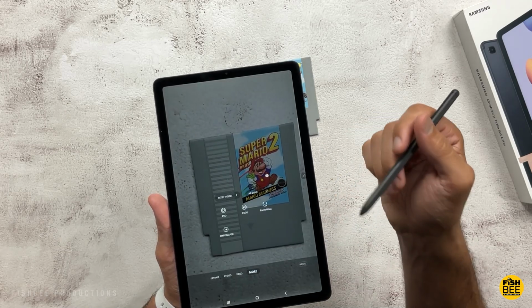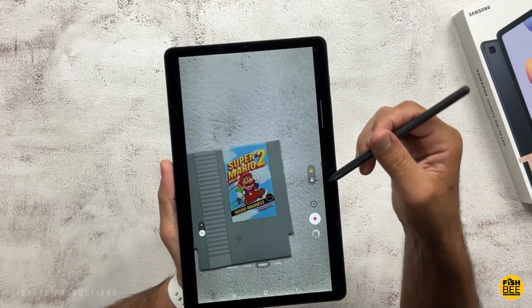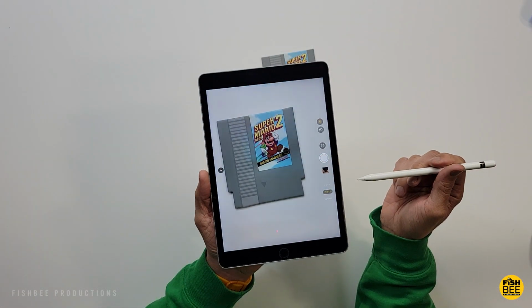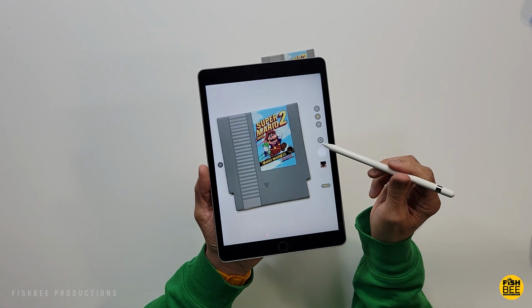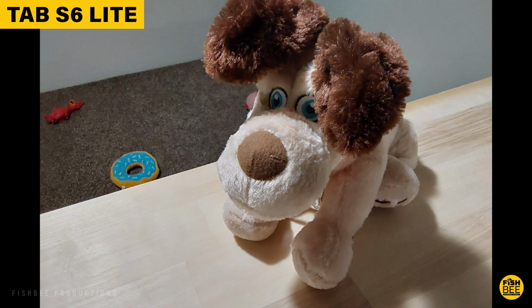Neither one is really that great when it comes to low light situations, but as long as you have good lighting, I feel like you could use either one for Zoom meetings, other video conference calls. Let me give you some quick samples of each just to give you an idea of what to expect.